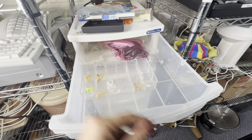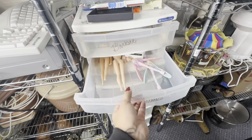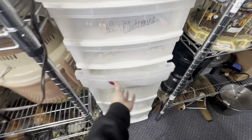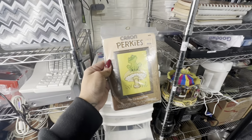Okay, guys, this one is going to be any Barbie stuff that I have, which I don't have much right now. And then these are going to be any dolls that I have. And then this one I noticed the other day, I can probably condense this with the other drawer, just pens and pencils. This one's empty. I got rid of a lot. And then actually I just sold this, so I'll pull this out.